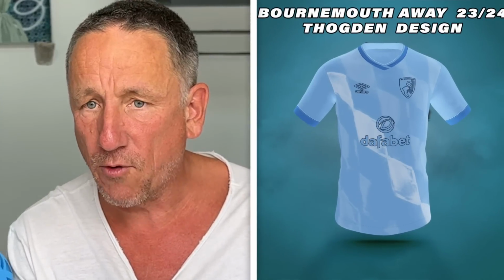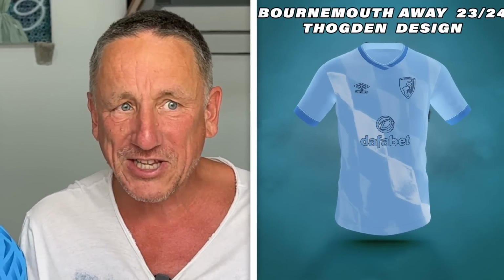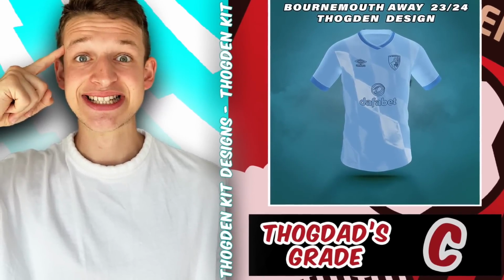The logos are all wrong. This is not a nice kit. If you're a Bournemouth fan, do not buy this kit. I'm getting bullied again. This is a disgrace. Where have you graded this one? I'm sorry, it's another C, Theo. Oh my. You're just not performing today. Dad, just move on. Kids crying.